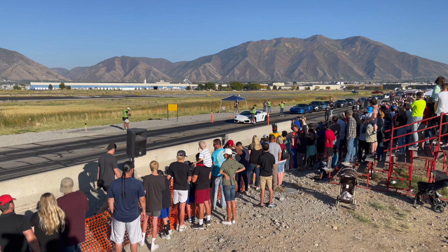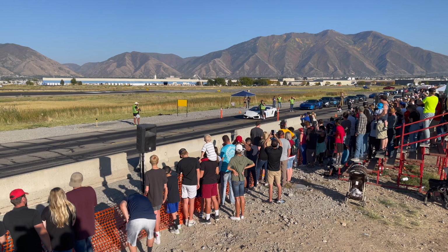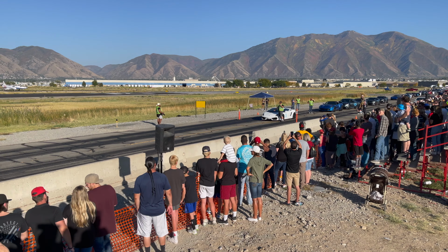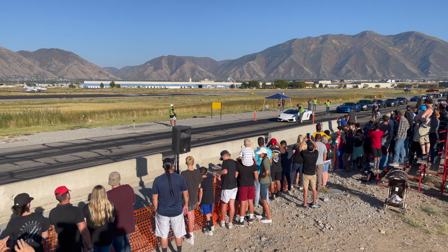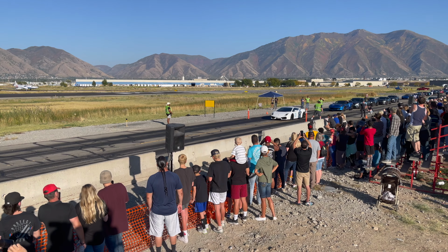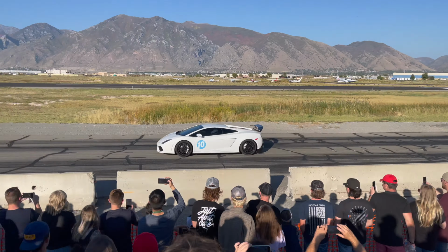Last four-door BMW looked like it had a few miles on, like you mentioned, still ran very strong at 137. Yep, so our friend in this white Lambo, he actually came all the way from Idaho. Do we have anyone else here from Idaho? Anyone else supporting?